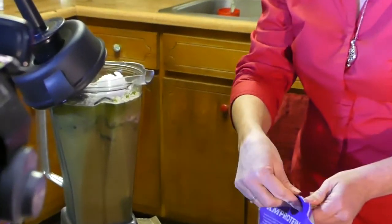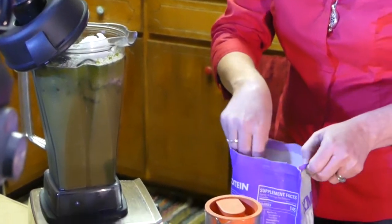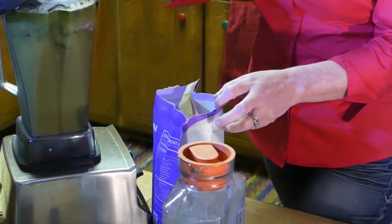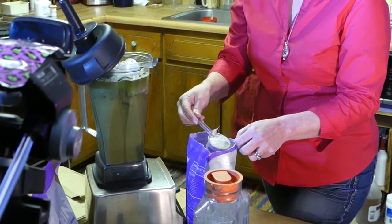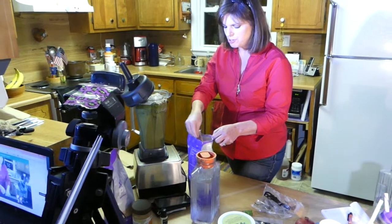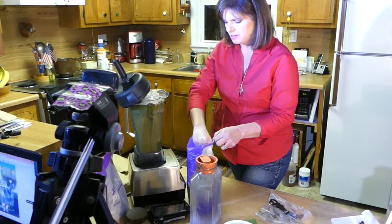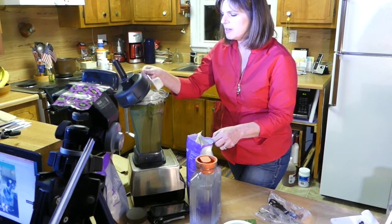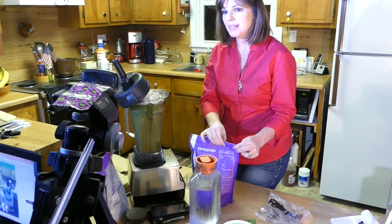And then, because I'm mixing this up, this is literally breakfast for me, breakfast for my husband, lunch for my husband. I'm going to make this as if I were making a protein shake. I'm going to put 2 scoops per 32 ounces, or a total of 4 scoops. And you don't have to put that much in if you're making a smoothie and you just want to add 1 scoop, that's fine.